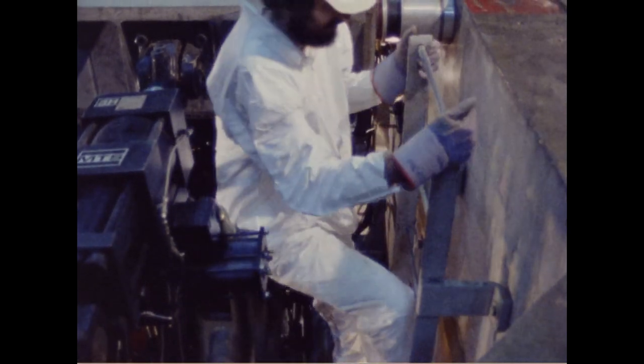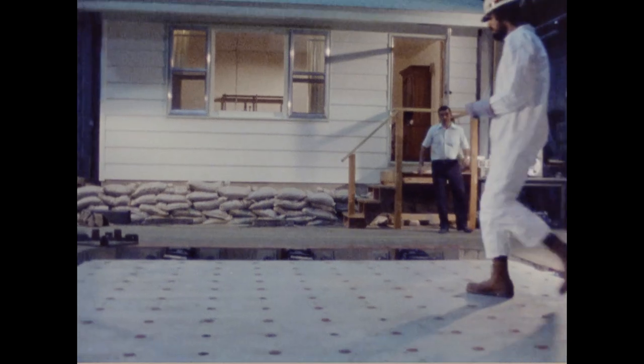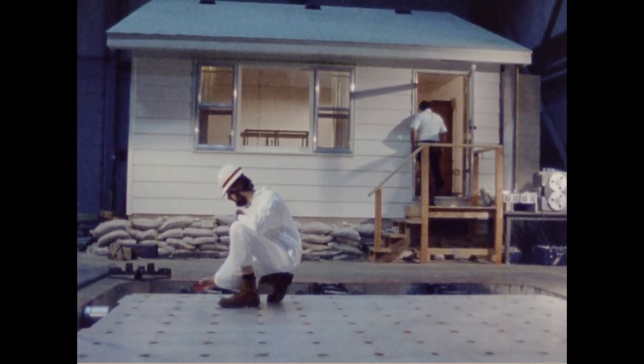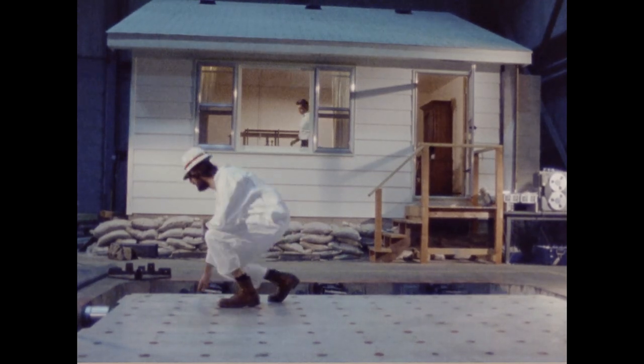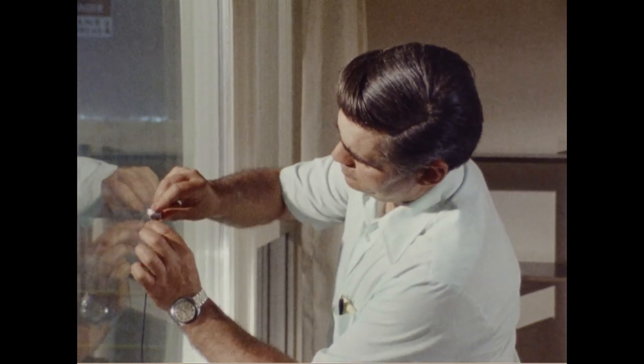Acoustical studies are done which require the construction of scale model houses on shake tables. The test is conducted with volunteers in the facilities to learn how much noise buildings and people can tolerate without discomfort or undue stress.